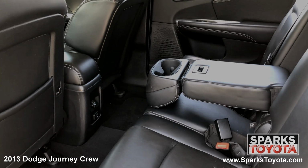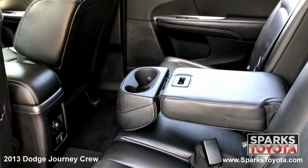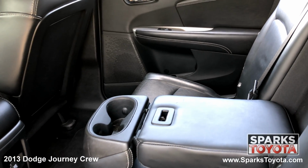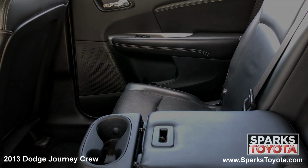This Journey even has a very comfortable third-row seating option for carpooling with family and friends. Passengers in the second row will be excited to find their own climate controls overhead. They can use the fold-down armrests with cup holders and power outlets, as well as the seat back pockets. There are also child safety door locks for peace of mind.